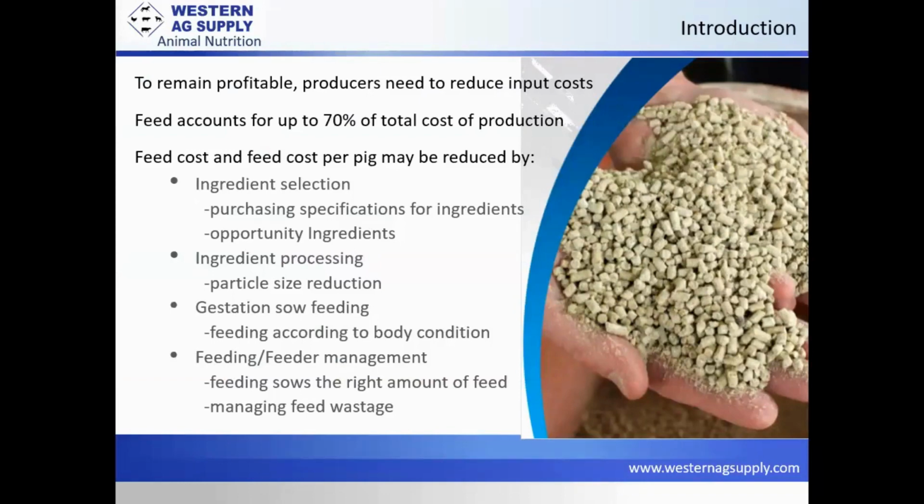These include ingredient selection, setting purchasing or quality specifications to buy ingredients with the quality that we desire and to ensure consistent pig performance. We're also going to talk about opportunity ingredients to reduce feed cost. We'll also talk about ingredient processing, specifically grinding or particle size reduction and its effect on feed conversion. We'll be talking about gestation sow feeding and feeding according to body condition of the sows, and feeder management, looking into feeding sows accurately and managing feed wastage.